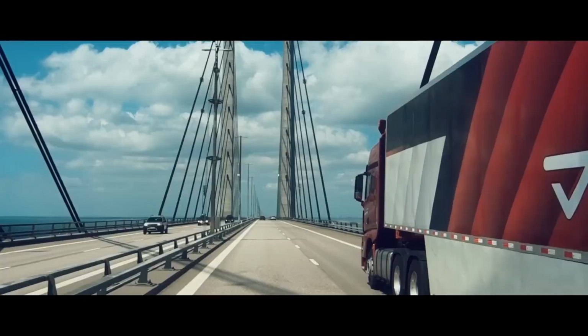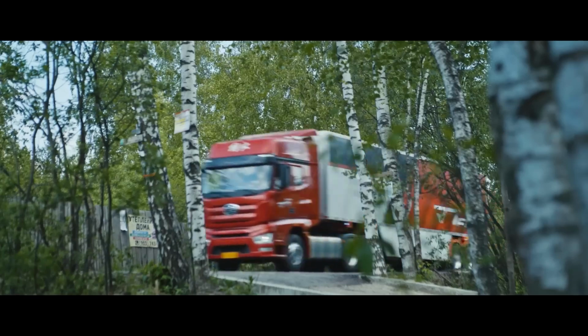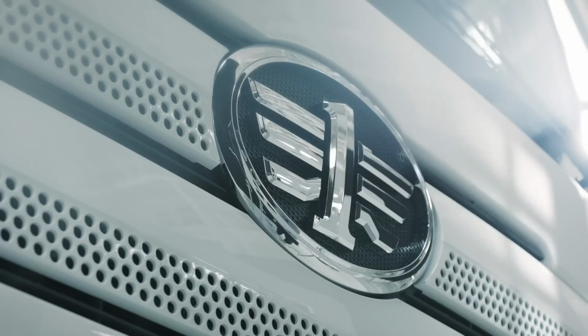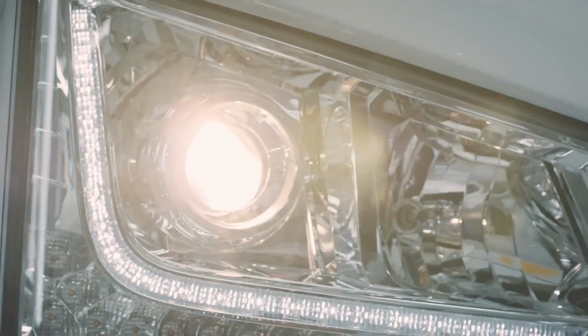So there it is, the Faw J7, a symbol of power, reliability, and technological advancement. It's not just a truck, it's a testament to Faw's dedication to pushing the boundaries of automotive engineering.